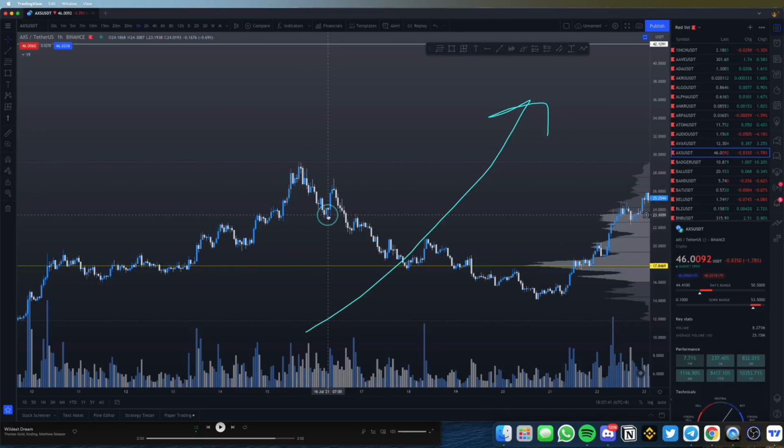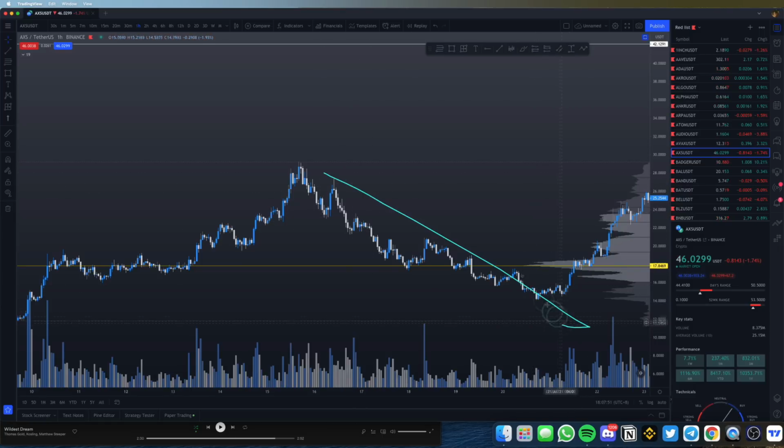I called this. The moment AXS broke structure and started filling bearish order blocks, I was saying, hey, it's going to go to $15 at least. And, you know, look what happened, right?